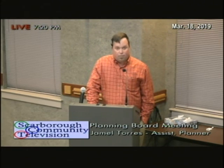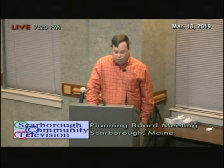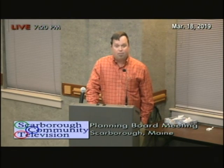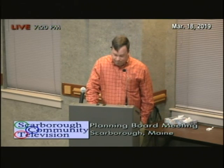Jamel did a good job going through his breakdown of the project. This community center was originally approved back in 1990, around that time. It's therefore a grandfathered, non-conforming use. A community center is not a permitted use in the industrial district. Hence, we're here this evening looking for a miscellaneous appeal for a non-conforming use.